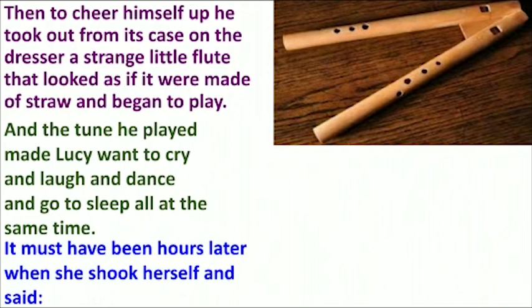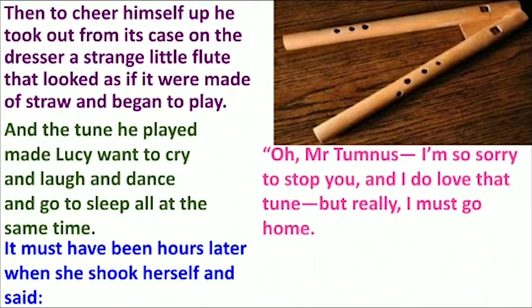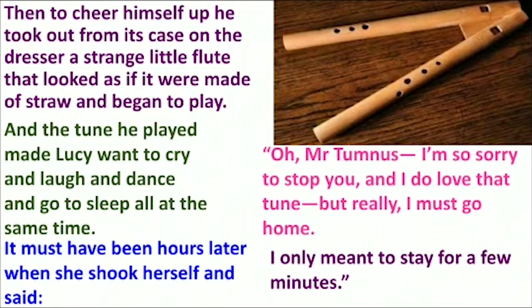It must have been hours later when she shook herself and said, she was busy listening to the melodious tune of the flute. Oh, Mr. Tumnus, I am sorry to stop you, and I do love that tune, but really I must go home. Mr. Tumnus, you played so nicely, but I have to go home. I only meant to stay for a few minutes. Afterwards, I want to go to my home.